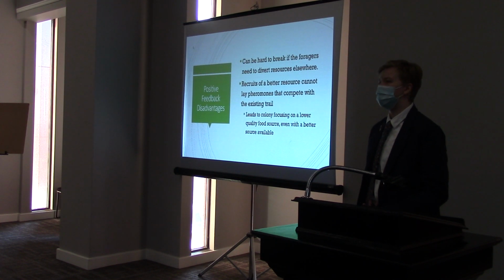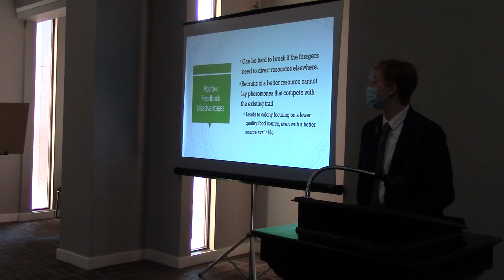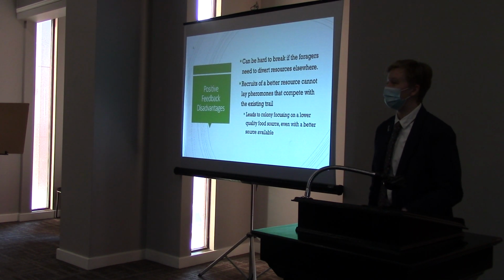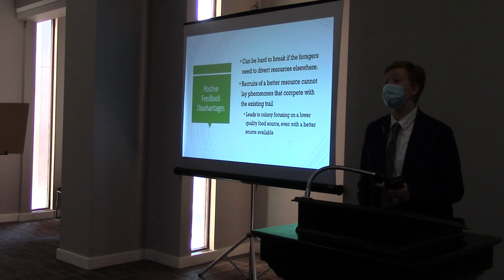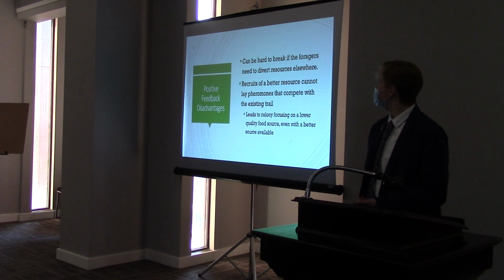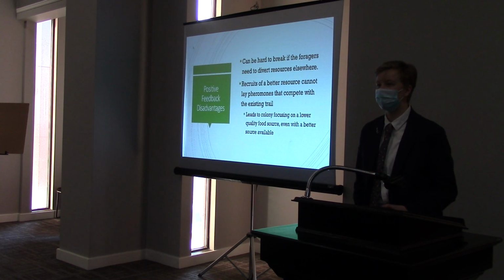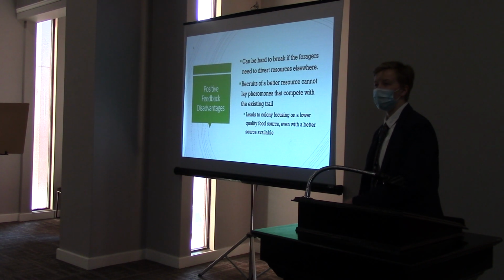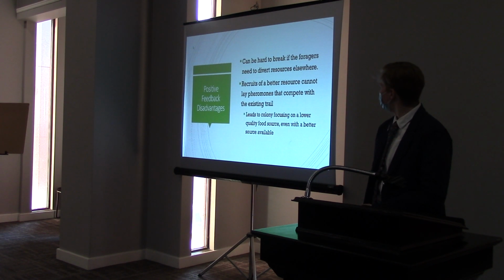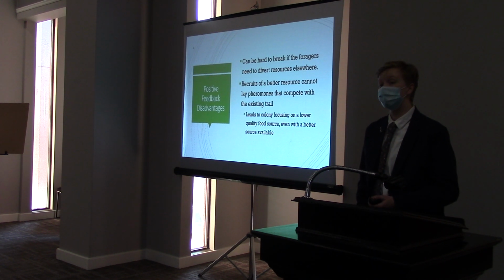Some of these disadvantages include that it's very hard to break this trail if something else that is better is found. If they need to divert resources elsewhere because they found a better quality food source, or this food source is degrading, they can't really do it because recruits of a better resource will lay pheromone trails, but they can't really compete with this already formed very strong trail. So it leads to the colony focusing on a lower quality food source even though there is a better source available.